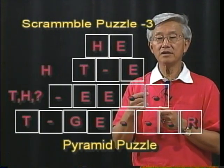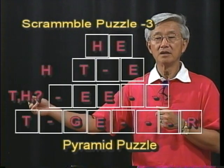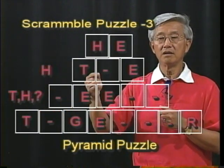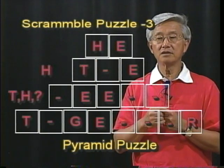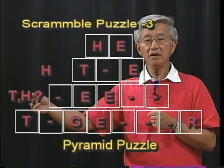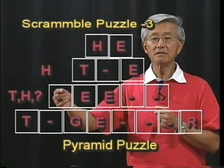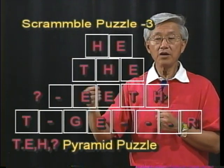The three letters must have T and H, correct? Because T and H are from the rows on top. So you must have T and H. The only letter you don't know is one letter, that's the question mark. Now, where do you put the TH?